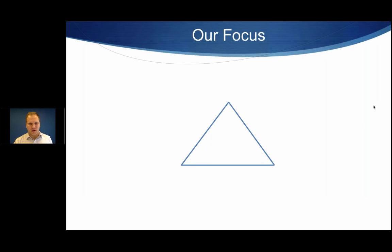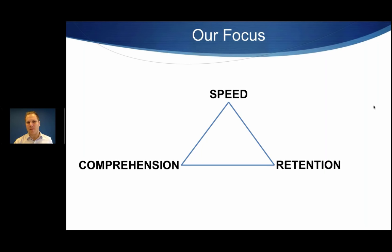Now, our focus is speed, of course. You want to read faster. It's comprehension, and it's retention. You want to remember what you read. So all three of these areas are equally important, right? We want to read faster, we want to comprehend, and we want to remember, but I want you to know that there's a subtle difference between comprehension, what you understand, and retention, which is what you remember. There's a difference between all of these.